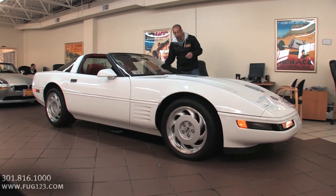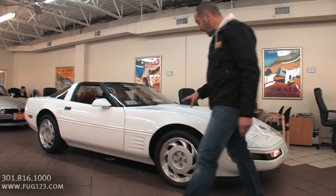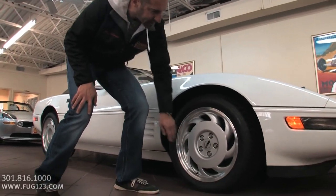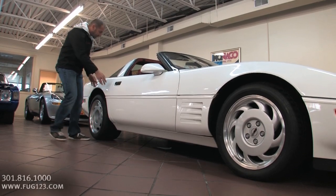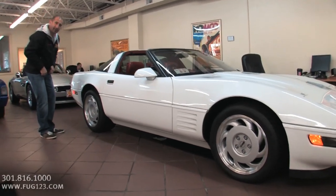As we walk around the car, I want to show you a couple of the subtle differences. Original factory style wheels, all right? So the cool thing is, a regular Corvette would have a center cap like that there, all right? And as you walk back here, this car subtly, because it's a ZR1, is actually wider in the rear. And as we walk around the back, you'll see that. And here's how wide you can tell it is.